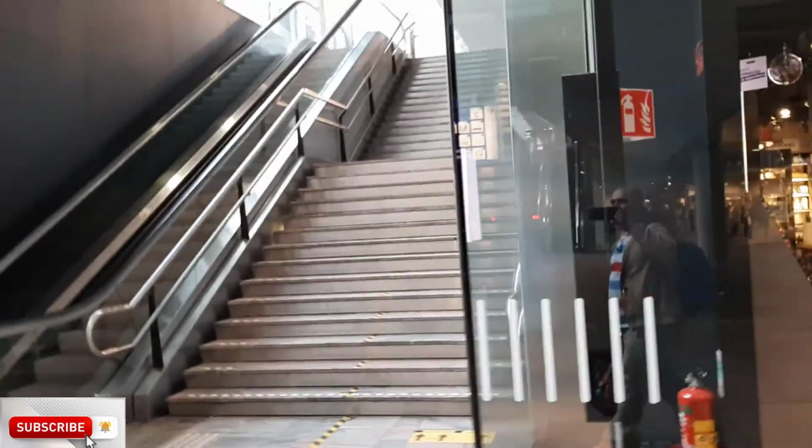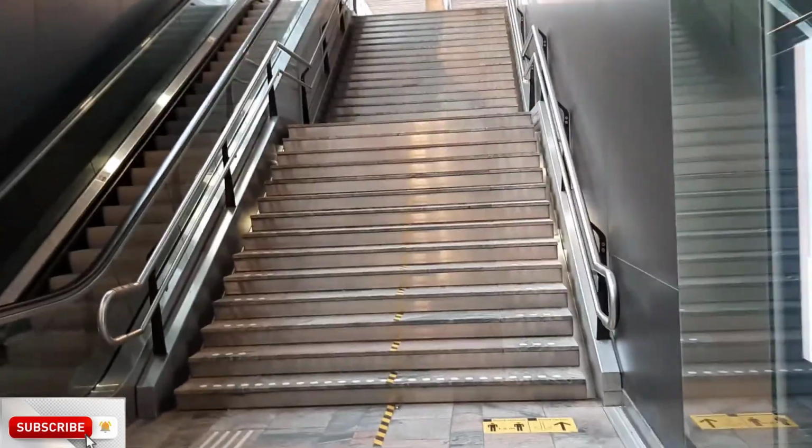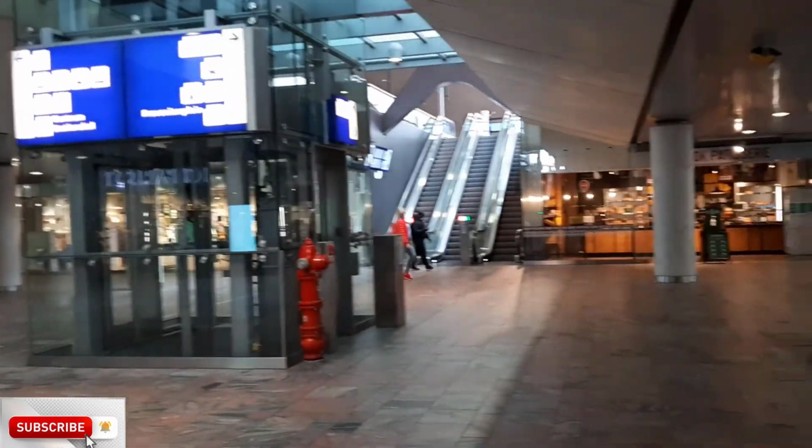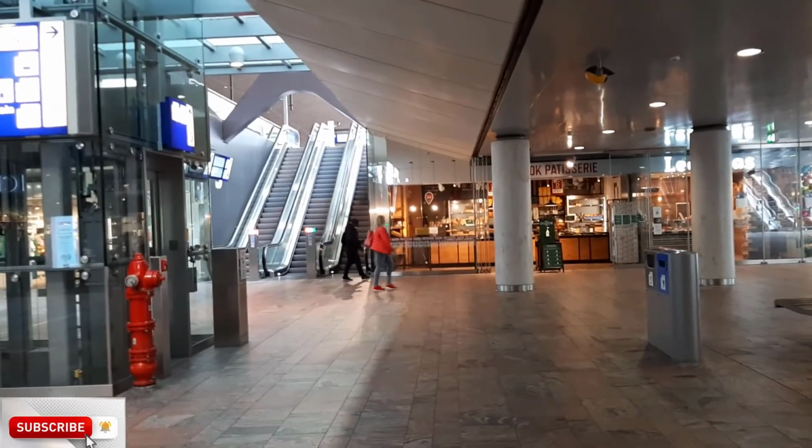There are also many gates. Every gate here goes two directions, and each gate of course has a number. And here we have again the famous Albert Heijn. That's kind of a Dutch grocery store. And of course on the other side there are some cafes and bakeries. Yeah, it's actually one of the nicest train stations in Holland.